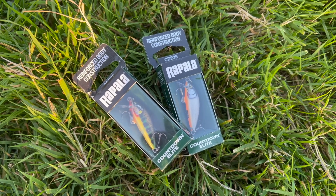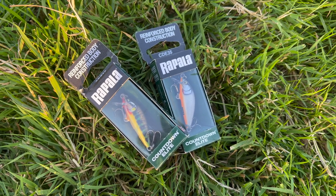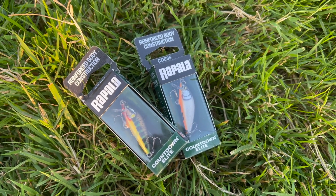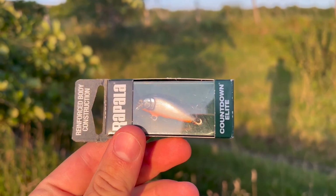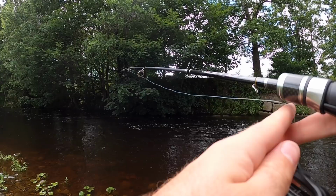So I'm just having a quick switch up to some of the new Rapala Countdown Elites 35mm. I've not used these before, new out the box, so I am going to crush the barbs, and I might take one of the hooks off too.